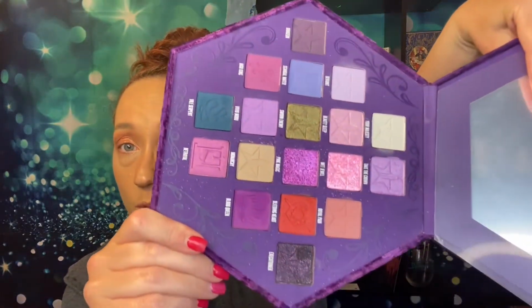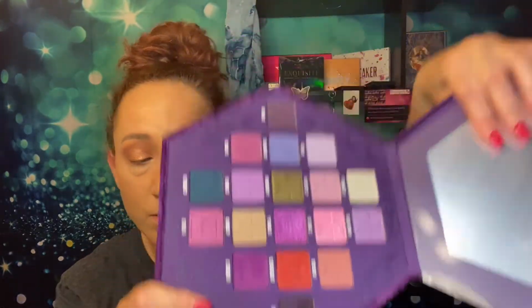So the last palette we're gonna use is the Jeffree Star Bloodlust. I'm feeling a pop of color going on the bottom lash line. What are you guys thinking? Let me know down in the comments. See if you can guess what color I'm gonna use. What color do you think I'm gonna put on the lower lash line?